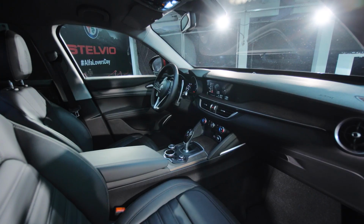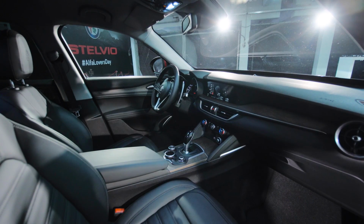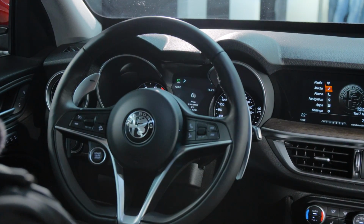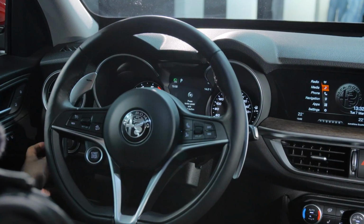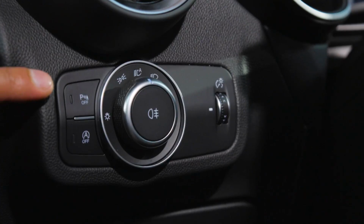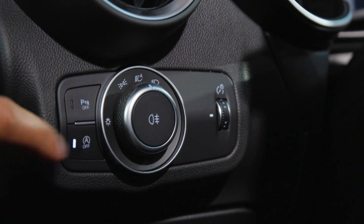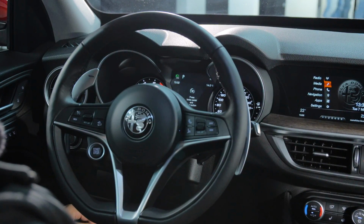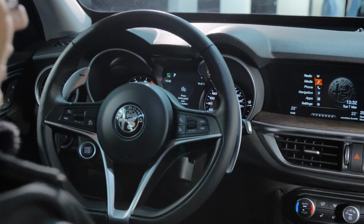Interestingly, again, kind of the Alfa quirkiness, the buttons for the parking sensors, the auto shut-off, and the power tailgate are not here in the middle. They're all the way here on the left, which is kind of counterintuitive. But then again, I don't see anything wrong with it having it there. It's just I would expect them to be here.